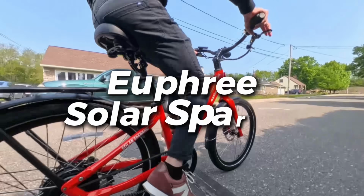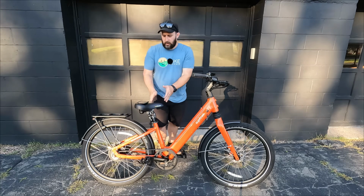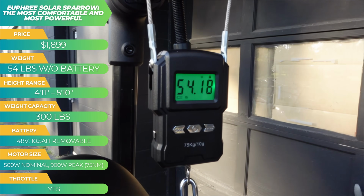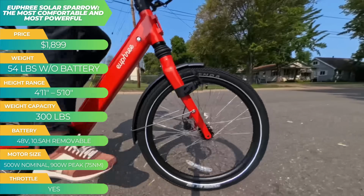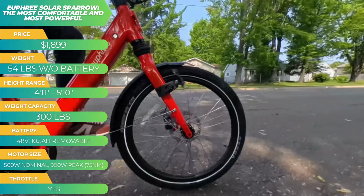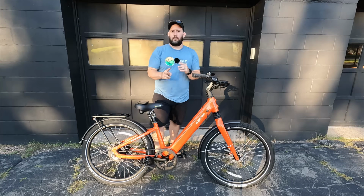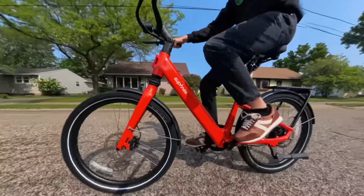Now here we have the last entry onto our lightweight e-bike list. That's going to be from Euphree with their Solar Sparrow. This e-bike tipped our scales at 54.1 pounds without the battery and 60.8 pounds with the battery. It is offered for $1,899, and for that price you get some very cool features and really some cool components that we haven't seen from a lot of the other e-bikes on our list, and staying in underneath our two main caps. Now, some of those components and features that you get, first one's going to be metal fenders.